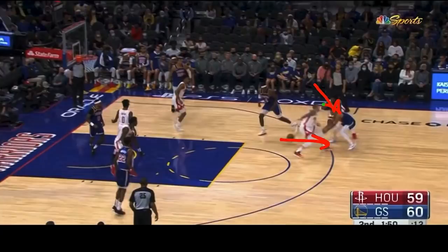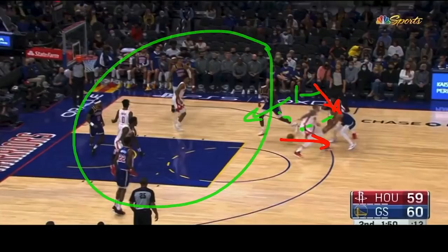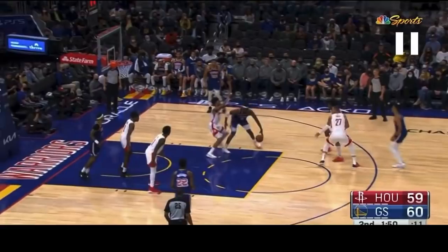Looney's done this before. He set the screen, now he's just going to slip. Poole's going to set this nice little pocket pass, and now it's going to be a 4-on-3 on this side of the court. Looney's driving. This player helps off of Otto Porter Jr. I don't know if that's what the defensive coordinator of Houston wants to happen.